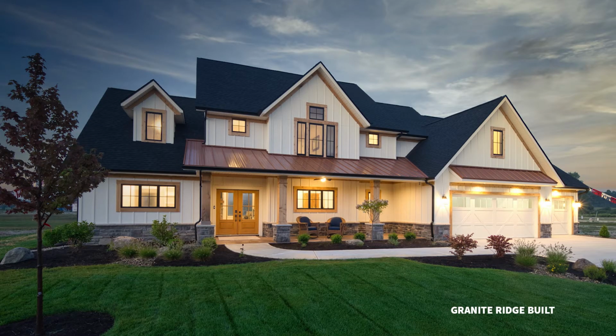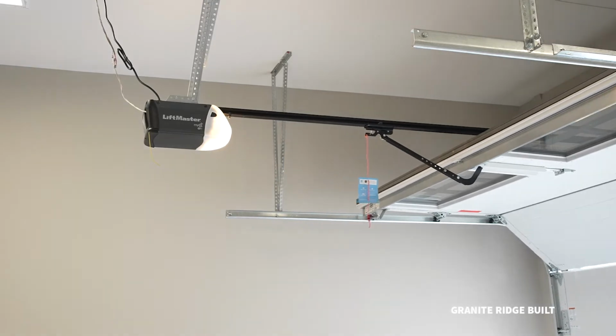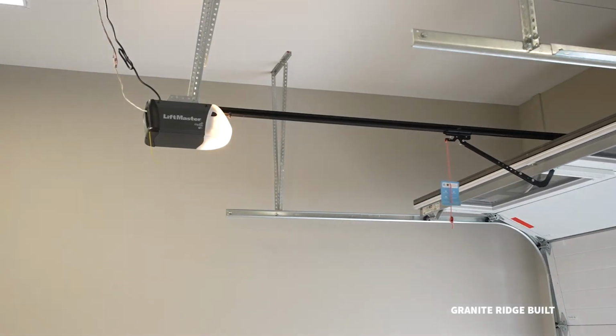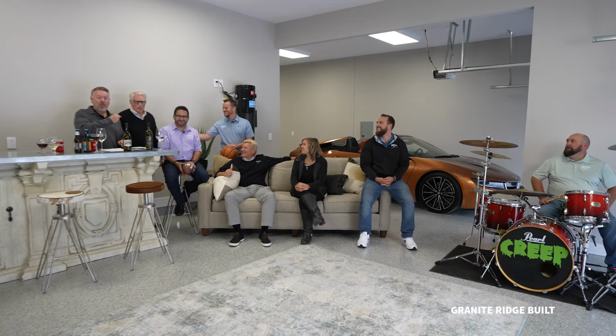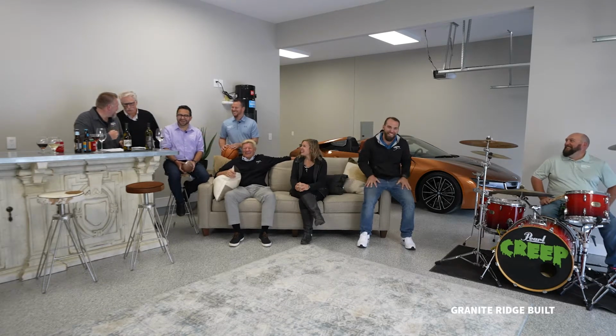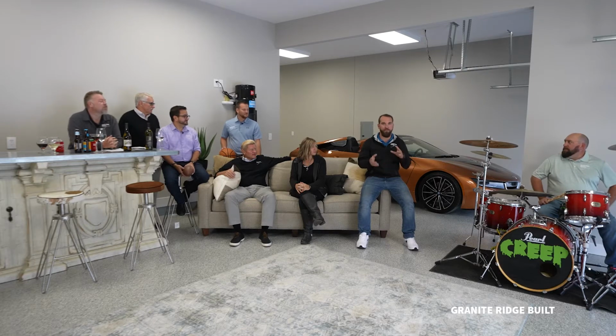Yeah? Now, let's talk about the garage door opener. So the garage door opener became widely popular in the 1970s, but we have to rewind even further to when it was invented. And it was actually invented not too far away from here, in Hartford City, Indiana, in 1926. That's where I was born, Hartford City. Yeah. And that was the year he was born. 1926. Come on. And it was just a few years after that the garage door opener, about 5 years after that, was invented.